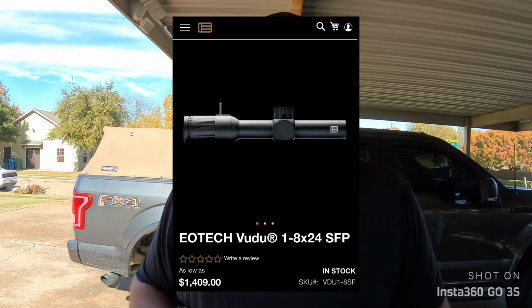Again, the HC3 on the Eotech is a little bit disappointing, if I'm honest. There may be some guys that like that style of reticle, but it's not something I'm interested in, especially for 800. I think that scope retails for like 1400, but you can find them now for 800 to 1,000 to 1,100-ish, kind of around there.